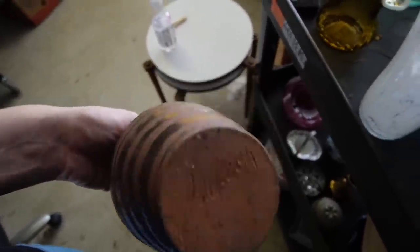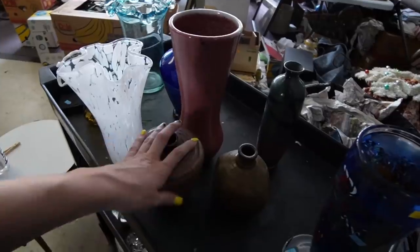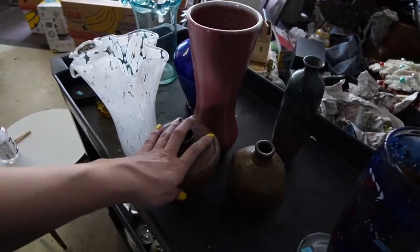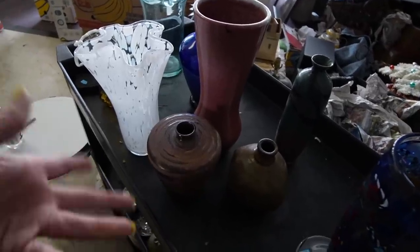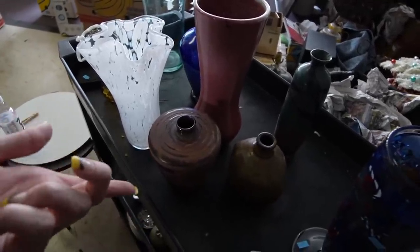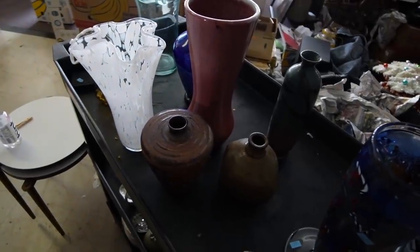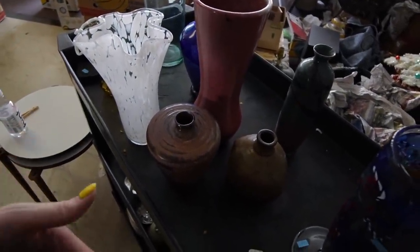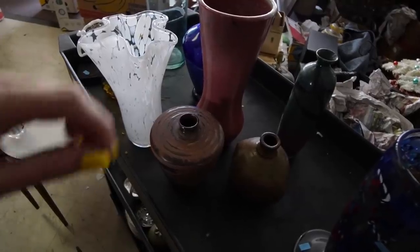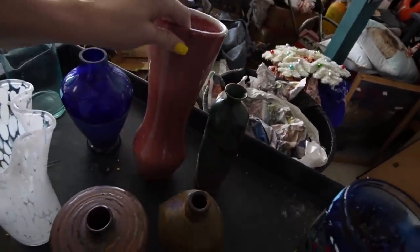What I do with these is I usually say, oh, I can get 18 to 24 for each of those. And then once I've researched the signature, and maybe find out a little bit more about them, I adjust the price accordingly. So when I'm looking at a lot of studio art pottery, I just count on 18 to 24 per piece. And then I get them, I research them, I try to figure out the markings, and go from there. So that's why I bought these pieces. I like art pottery.